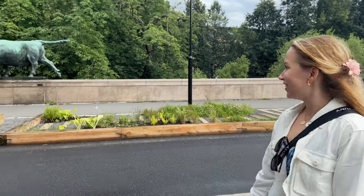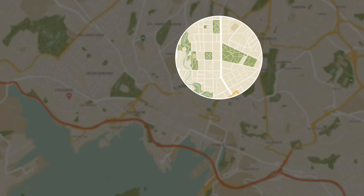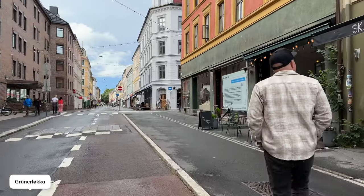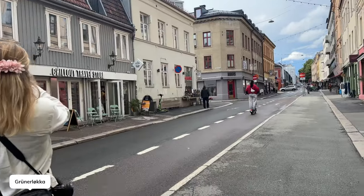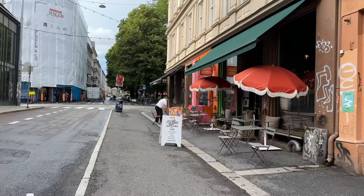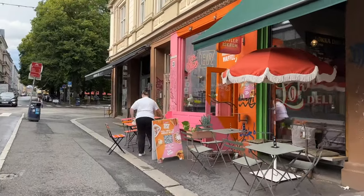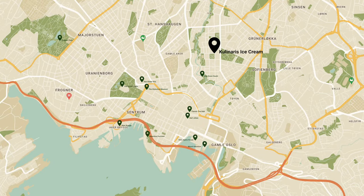After dinner, we walked up to Grünerløkka, which is basically this area. We walked up a road called Markveien, which is usually full of life, but at the time we got here, everything was closed, so it looks a bit more sad. But I would highly recommend walking up this road and just exploring Grünerløkka during daytime. And also here, things are usually open during Sundays, which it's not down in the city center.